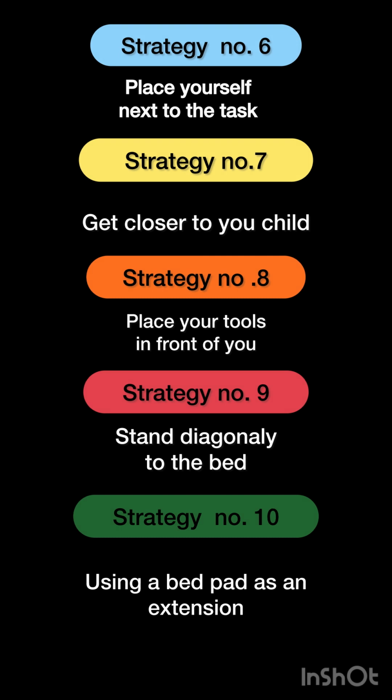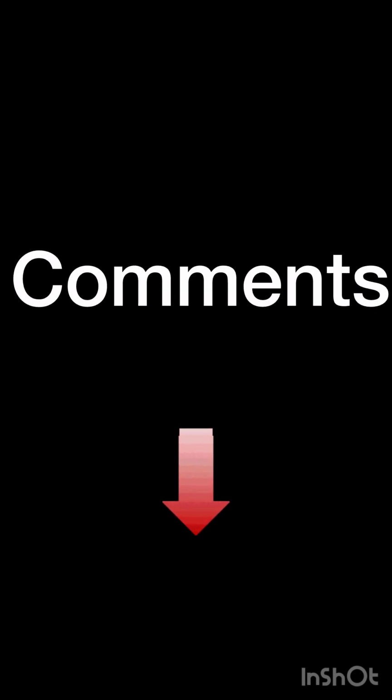So today we saw 5 other strategies to help you adopt better posture while you're taking care of your child at home. I'm interested in knowing which of the strategies presented today seems most applicable to your reality at home. Please go write it in the comments.